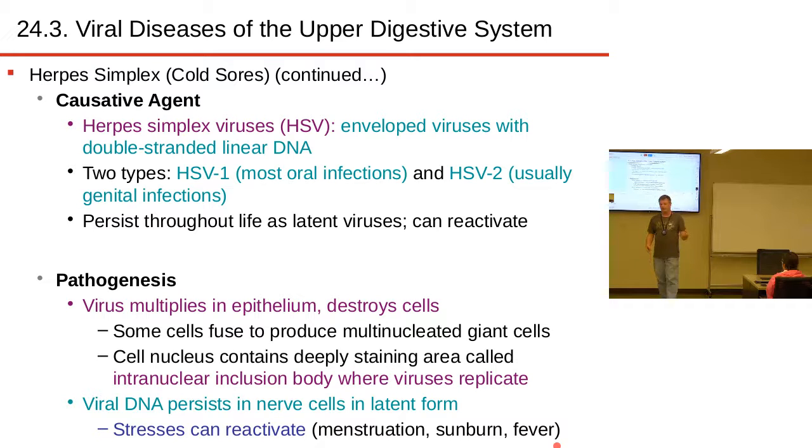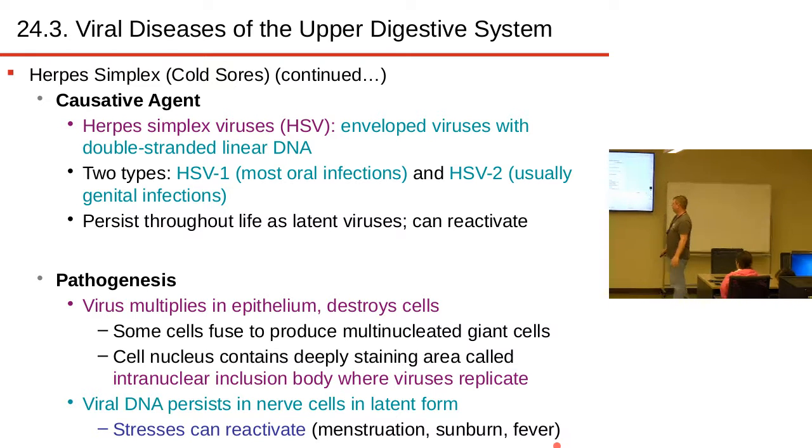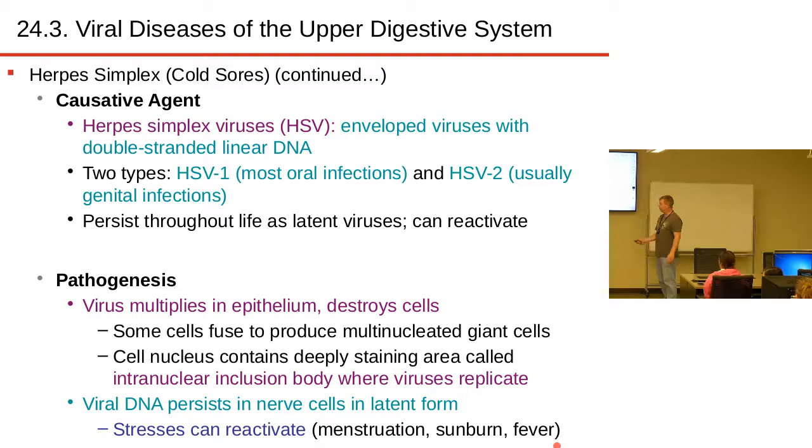You're not infectious when you don't actually have a cold sore. It's only when you're presenting that cold sore that you're infectious. That's the virus trying to get the heck out. And so usually it's going to happen during some sort of stressor event.